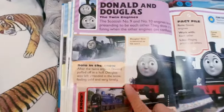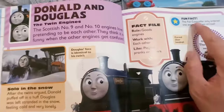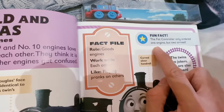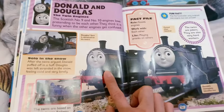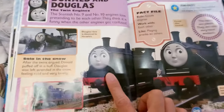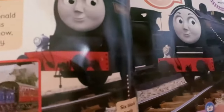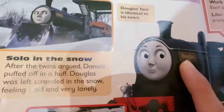So Donald and Douglas, the twins. I like this fun fact too. The Fat Controller only ordered one engine, but two arrived. Douglas and Donald. Six black wheels. Donald's nameplate identifies him. Both of them have nameplates. This one says Douglas. This one says Donald.